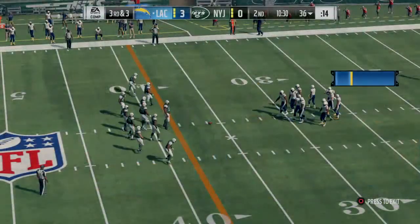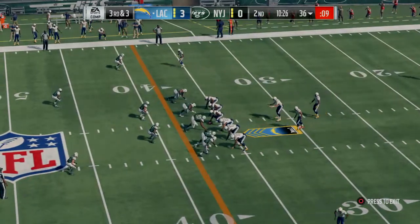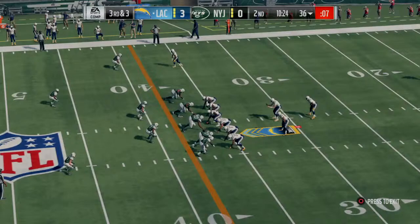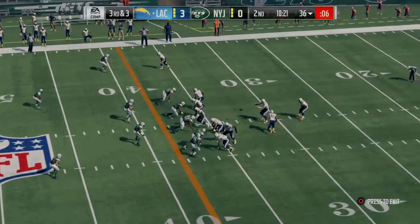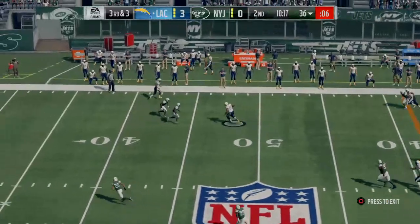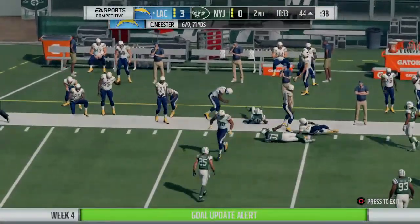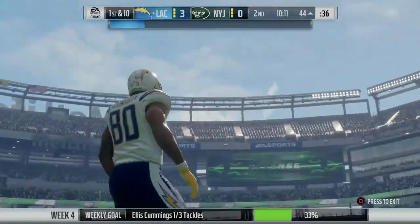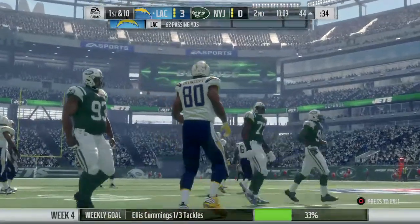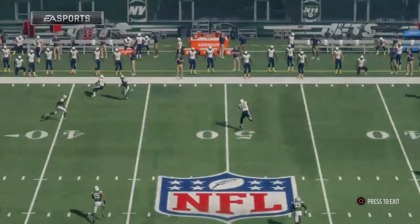Chargers on 3rd down, 0 for 3 to this point. They could use a conversion. Here it's 3rd and 3. They'll look to throw here. He's got a first down and then some at midfield. And he's finally taken down, but not before getting across midfield and across the 45-yard line. It's a gain of 20 and picking up the first.